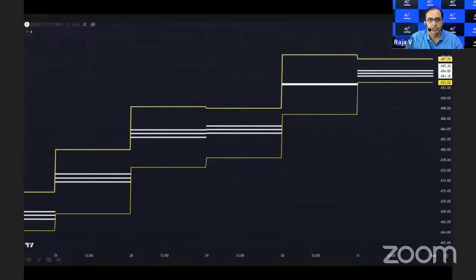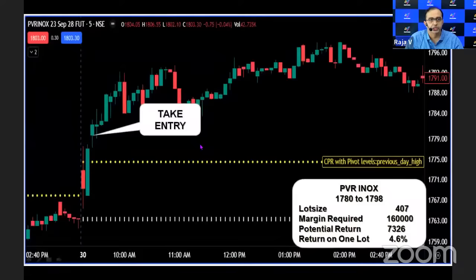I'll just show you some examples here. You can see that there is a movement now, and the movement has emerged, and always with the narrow CPR. Like I mentioned to you at the start, the FYERS terminal also has the CPR. Aap log sab log use kar sakte hain. It is a part of the FYERS web terminal as well.